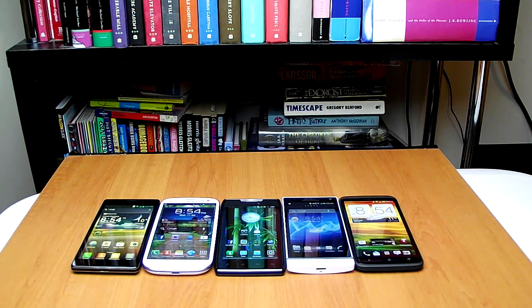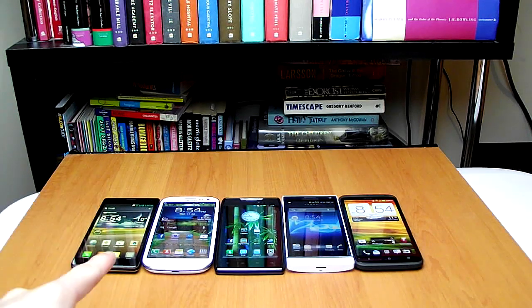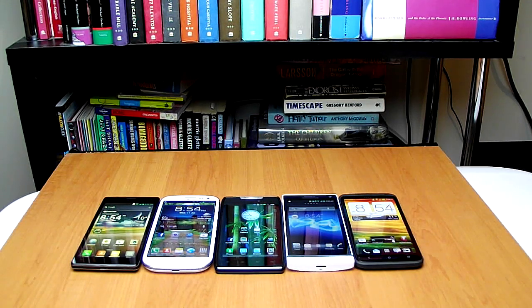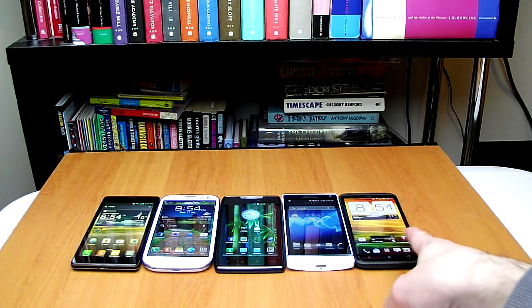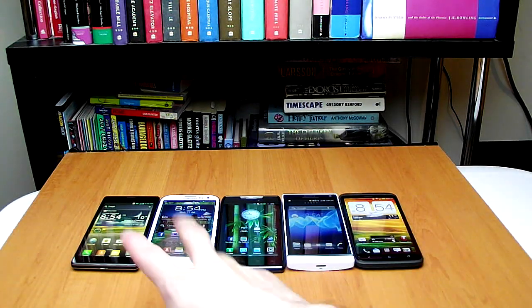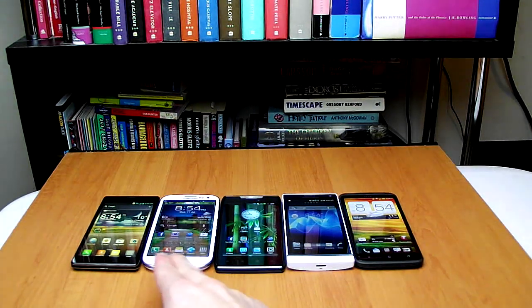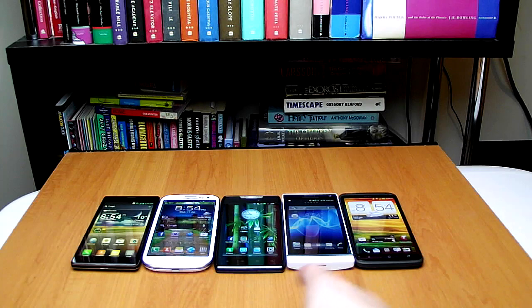Hello Neowin, we're back with part 5 of our super smartphone showdown, where I'm pitting 5 flagship devices from each of the major Android smartphone manufacturers against each other. And so far we've looked at the design, which is won by the HTC One X, and also the display, won by the HTC One X. We've looked at the software, which is a combination win between the Galaxy S3 and the Optimus 4X HD. Fortunately, we excluded the Droid Razr a bit there. And in part 4, we looked at the performance, and the clear winner there was the Galaxy S3.